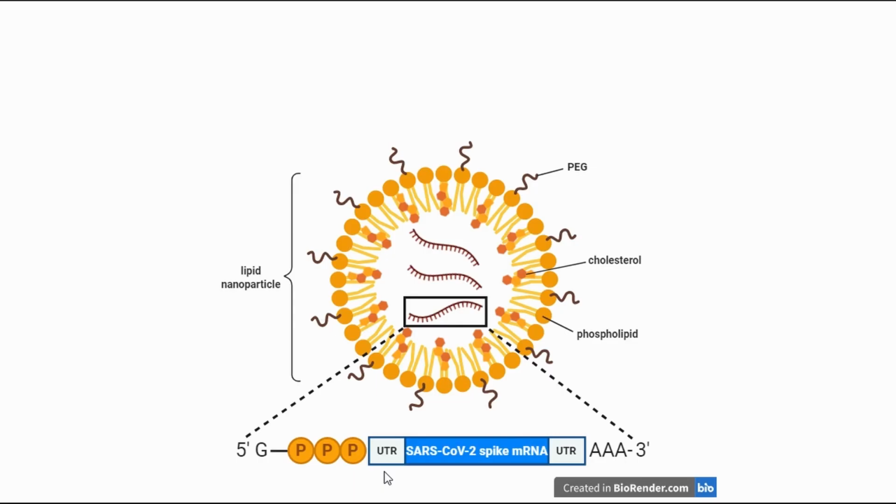One way you can modify a vaccine mRNA molecule is by placing it between two RNA sequences that don't code for protein. These are known as non-coding regions or untranslated regions, shown here as UTRs. These UTRs stabilize the mRNA and optimize it for translation.